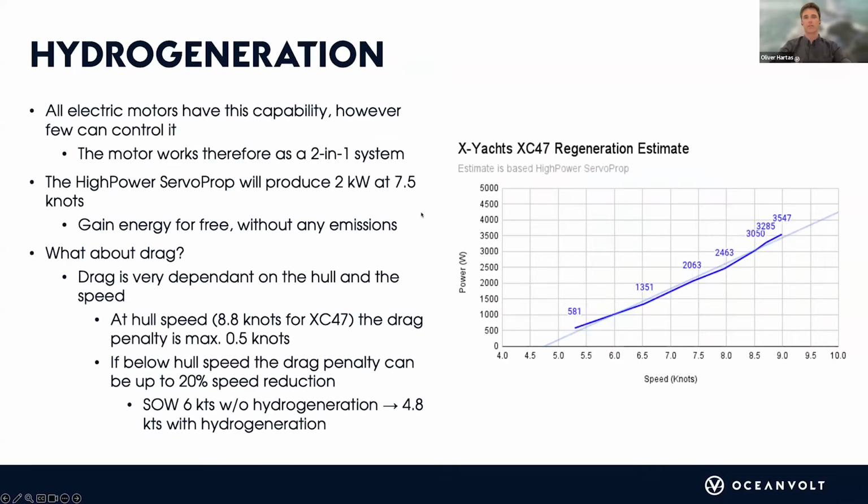The next topic, a bit of a shift, is hydro generation. So I'll talk about this a bit, and then we'll take a break and have some questions. This is the big topic for electric propulsion, and this is where Oceanvolt really excels. So all electric motors are capable of hydro generation. It's how electric motors work. If you put power into an electric motor, you get motion. If you put motion into an electric motor, you get power. So all electric motors by nature have the capability to generate power whilst you're sailing.